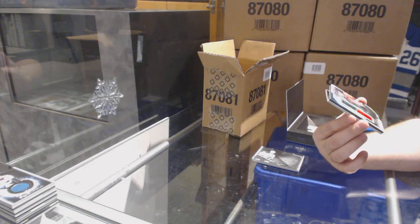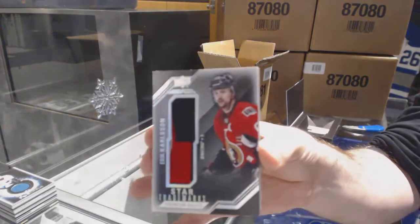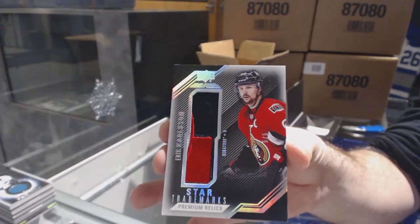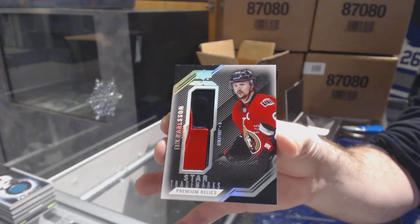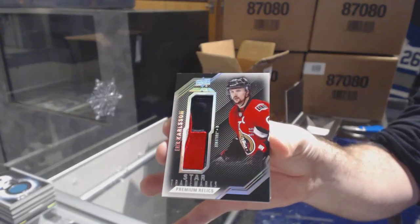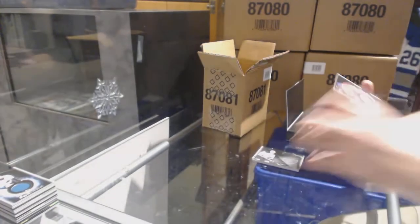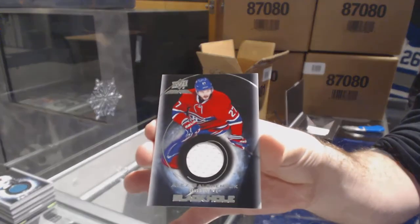Star Trademarks patch for the Ottawa Senators, Erik Karlsson. 5 of 5, Erik Karlsson. And we've got a black hole of Galchenyuk.